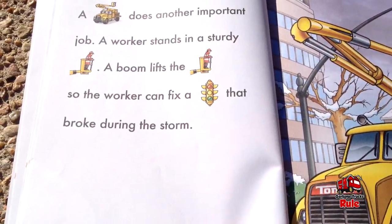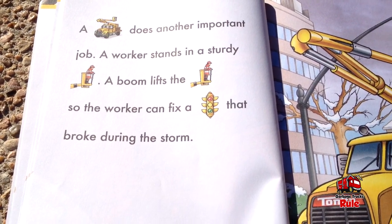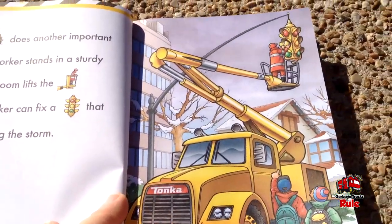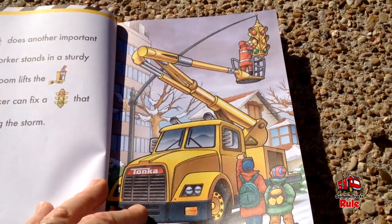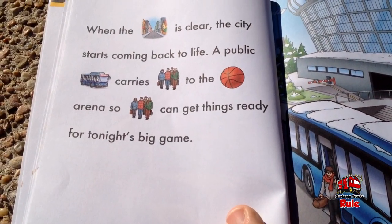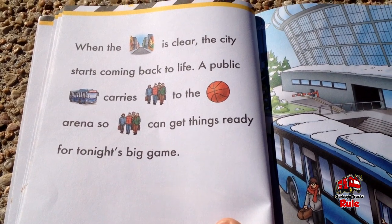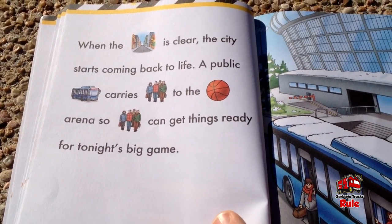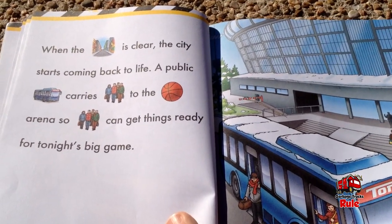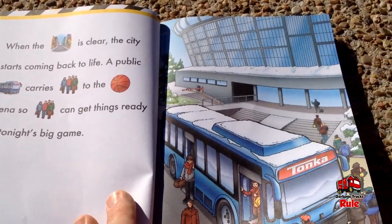A cherry picker does another important job. A worker stands in a sturdy bucket. A boom lifts the bucket so the worker can fix a stoplight that broke during the storm. When the city is clear, the city starts coming back to life. A public bus carries fans to the basketball arena. It also carries workers to the arena so they can get things ready for tonight's big game.